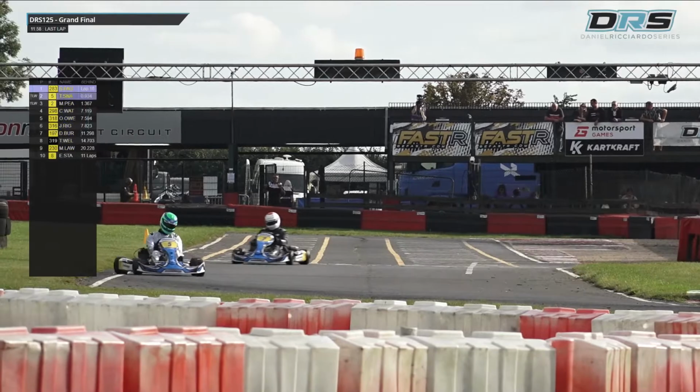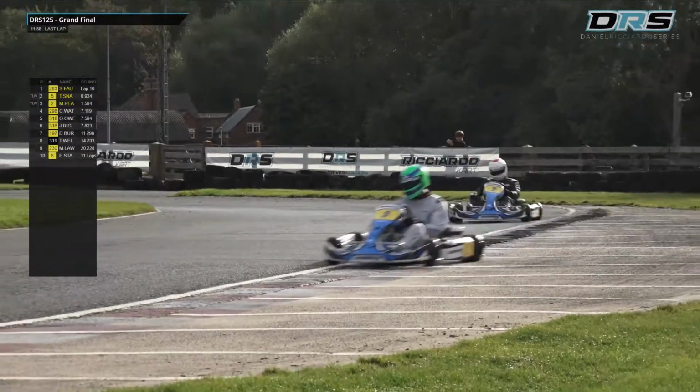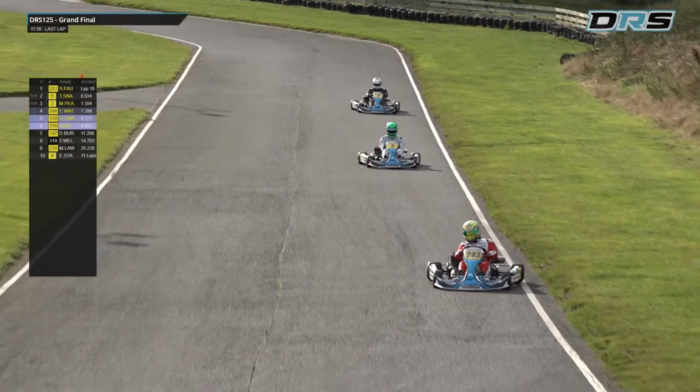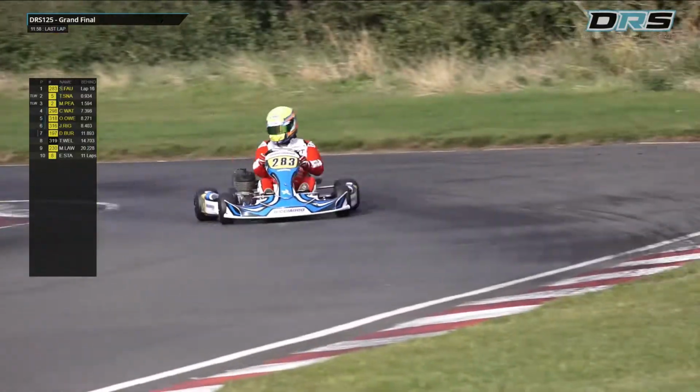Over the line, the gap is 9 tenths. It's not going to be enough. It's not going to be enough for Tom Snape. And Sam Faulkner just needs to keep everything pointing in the right direction, needs to keep consistent, needs to avoid some of the major curbs here that can be a problem.